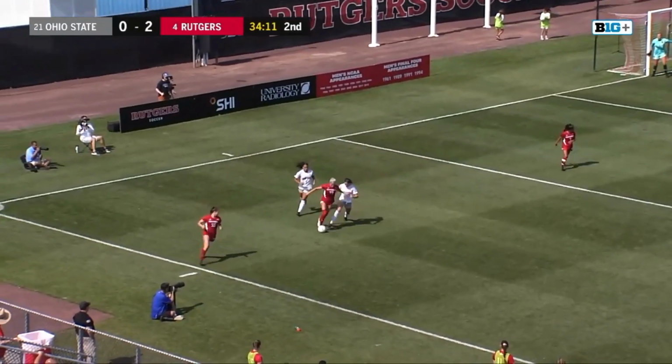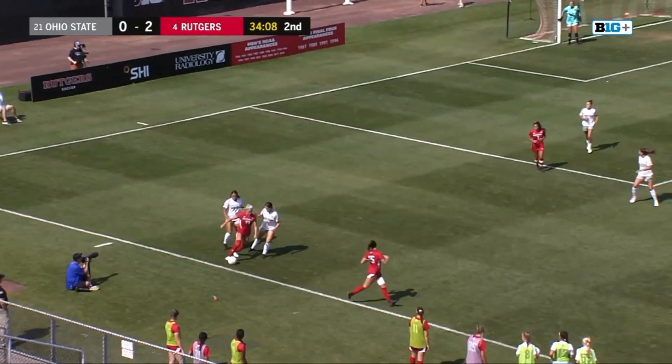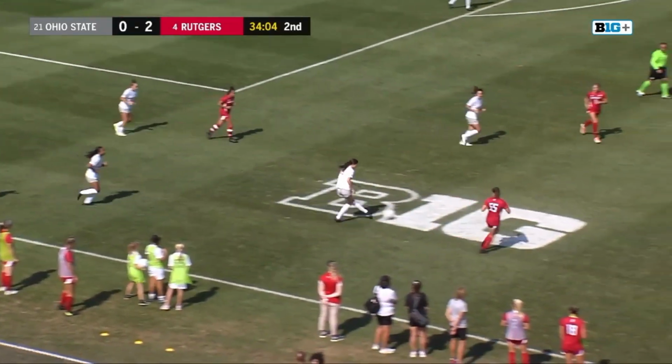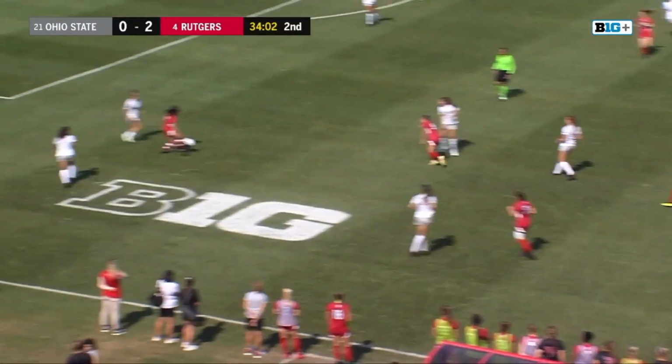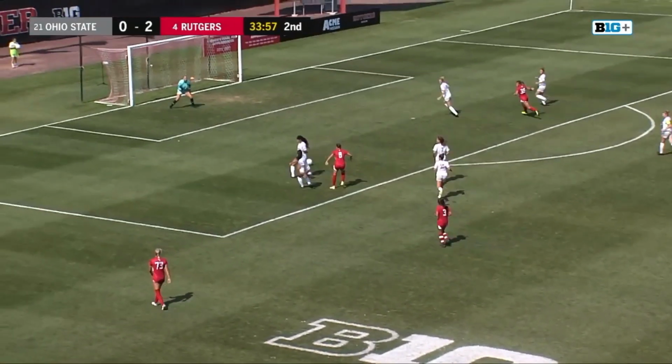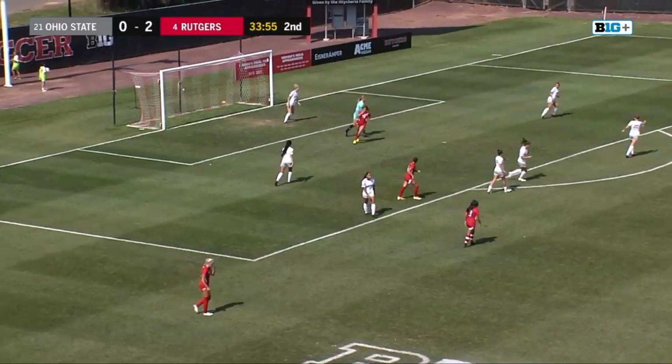This is a Rutgers offensive effort that we really did not see, not as sustained as this in the first half. It's Tiernan double-teamed and forced to give it up. That's one right back, though. And now Daigle finds it. Tried to get it to the left foot, but that was blocked.